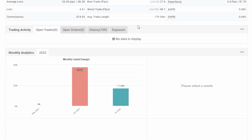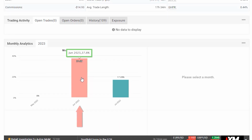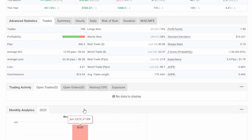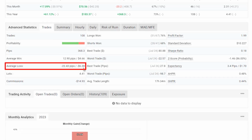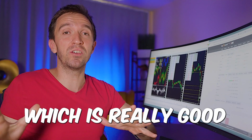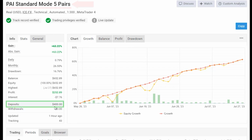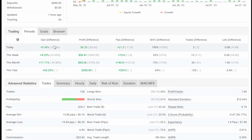But if we check out lower, we will see that in June the expert advisor made 37.6%, which is really impressive. In July 17%, and then you will notice that the average win is 4.66, average loss 6.38, the profit factor is 1.99, which is really good, almost 2 as a profit factor. And if I check the standard mode, you will see that it started with $400 and it already made 63%. And below are the statistics.